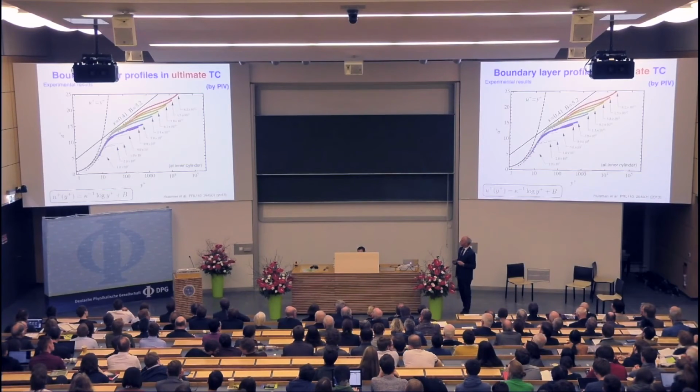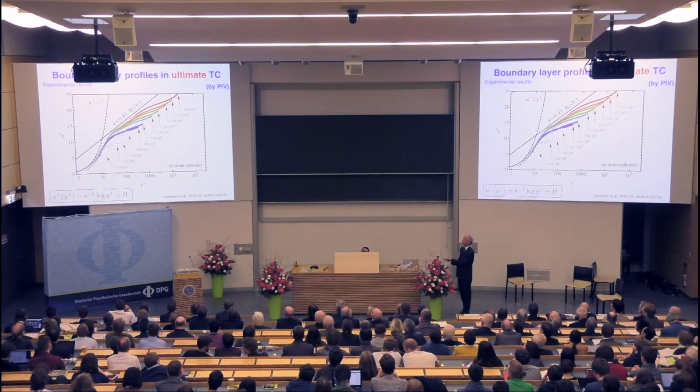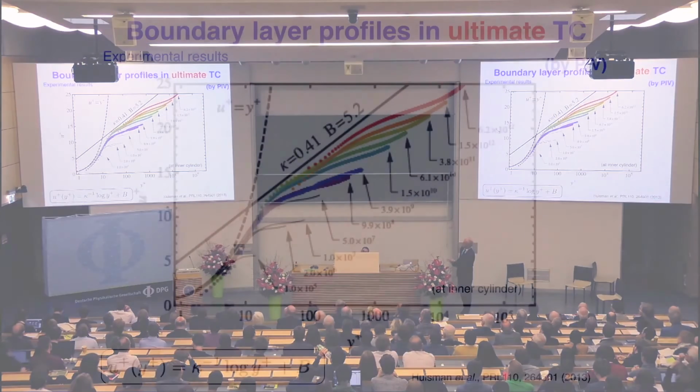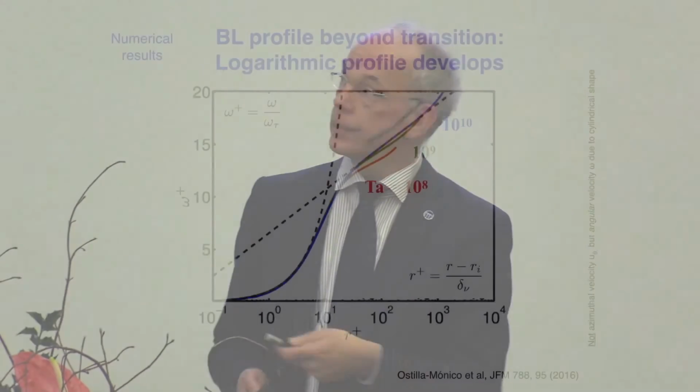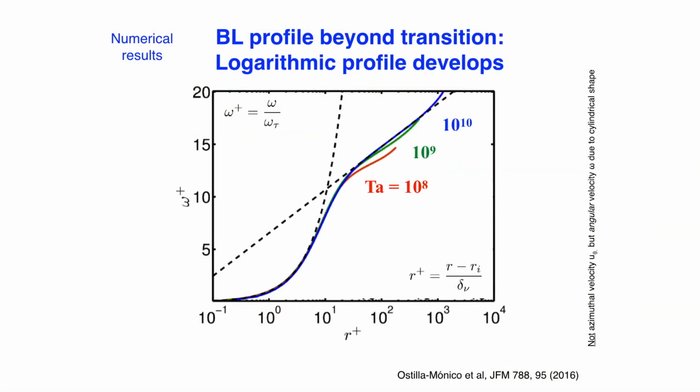So we can also check that the boundary layers are indeed turbulent, and with their turbulence, they have a logarithmic profile. And here I plot the velocity versus the distance from the wall, and you see the straight line, meaning that you have a logarithmic profile right here. And that's checked here in experiments, and here in numerical simulations, beautiful log profile, meaning a turbulent boundary layer.